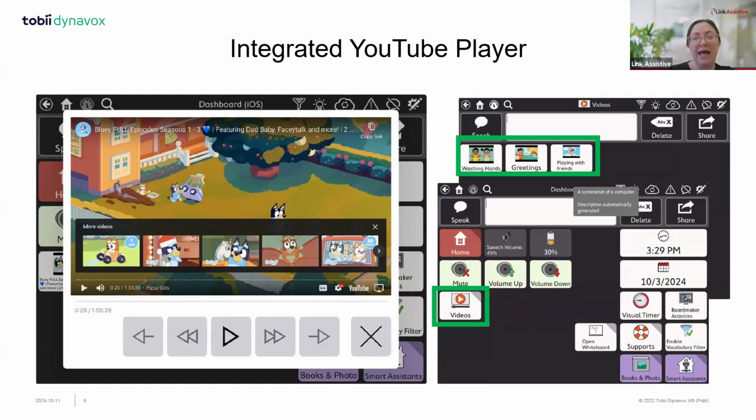So when you press play on the integrated player, the YouTube video will play. And the good thing is it will not play with ads. So that's a great feature. And it plays within TD Snap, so you're not actually exiting your communication page set.